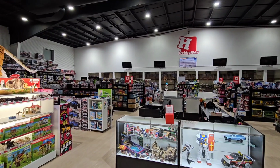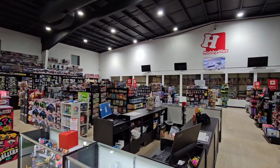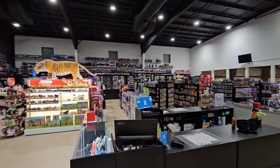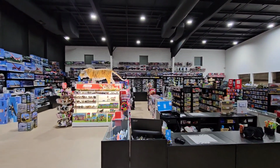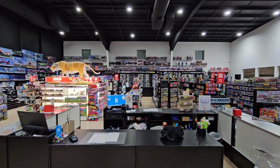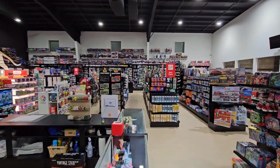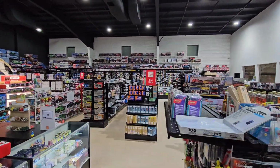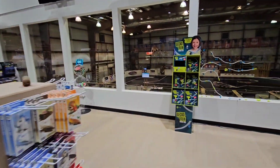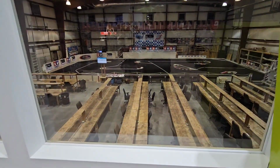But yeah, love my store. The HobbyPlex renewed after 20 years. New look, new use of space. Just everything new, rejuvenated. Of course, that doesn't mean that we're not racing. You can see the track's been put back together completely. We've actually had a few race nights already on the dirt and on the carpet.